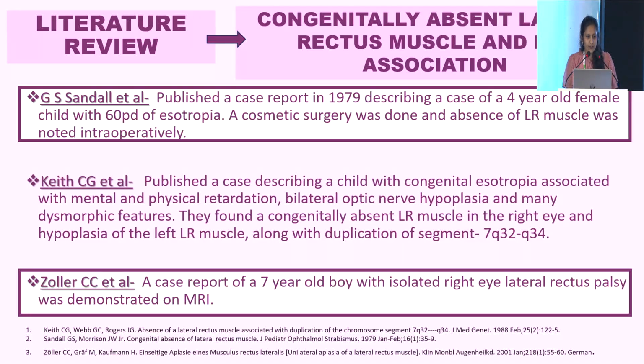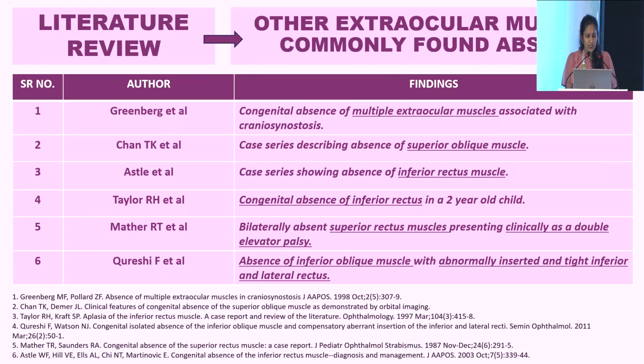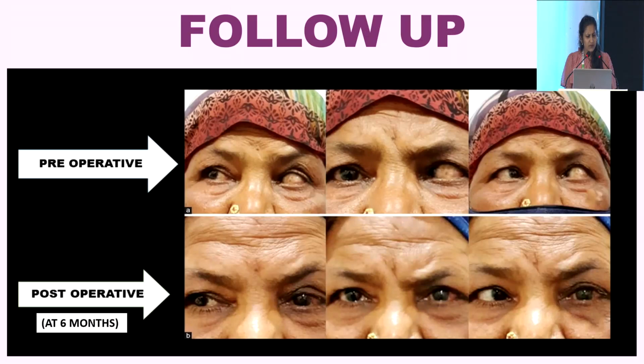When we did a review of literature, very few articles are published on an isolated case of LR muscle absence. Many of the absence of LR muscle or any other muscle was associated with craniosynostosis or craniofacial abnormalities, but very few articles mention isolated absence of the muscle. After 6 months, she had a minimal esotropia with abduction restriction.